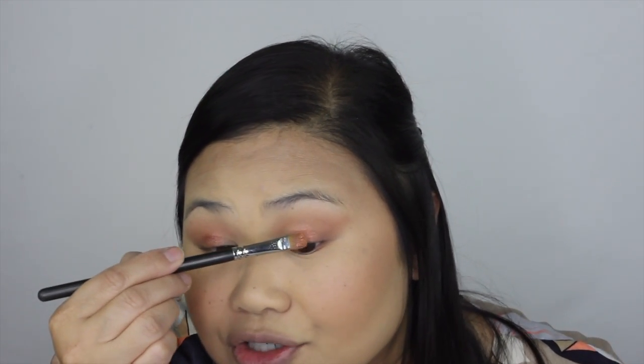Let's just try it on the other side with my finger. So I'm just gonna take my ring finger and I'm gonna tap it on the center part of the lid. Let's see what we got here. I actually don't think that's much different, which is surprising, because most shades like this, they'll pop more with your finger, but I say it's about the same. So I'm gonna use the brush.